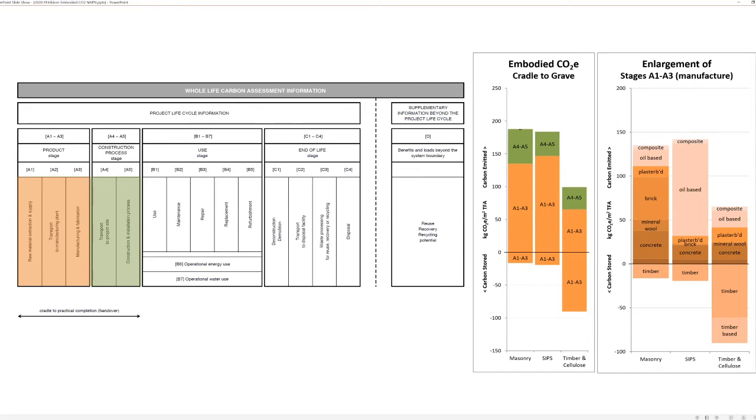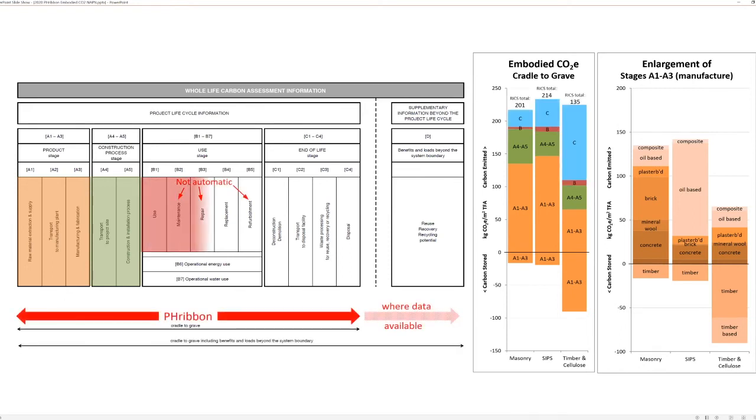And then if you were to add on the use of the building and end of life, you'd get that. And what's interesting is for Passive House, there is a construction method which is quite common here in the UK. I don't know how common it is in the US. But timber and cellulose has quite a large end of life stage C there, and it's very important.